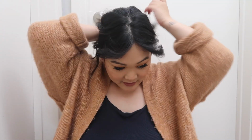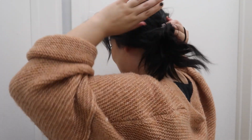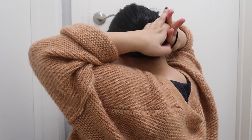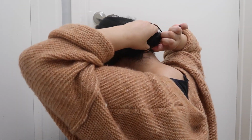So if you want to copy exactly how Taylor Swift's hair was, you can do 2 low mini space buns, but I am just going to do a low bun. So I'm going to just grab all of my hair, bring it to the nape of my neck nice and low, twist my hair like so, and just keep twisting it into itself and make that nice and tight and secure it with an elastic.